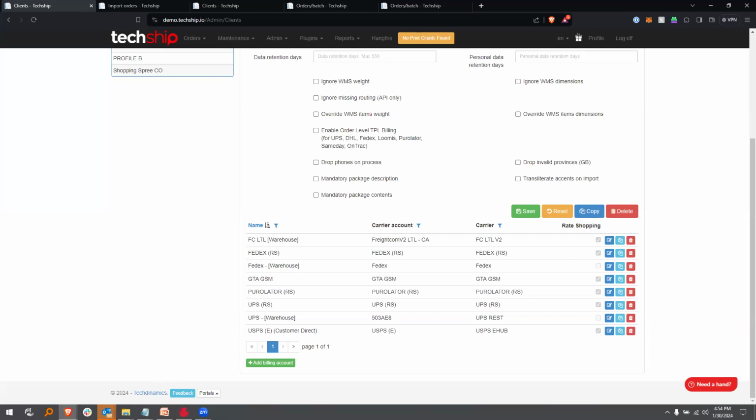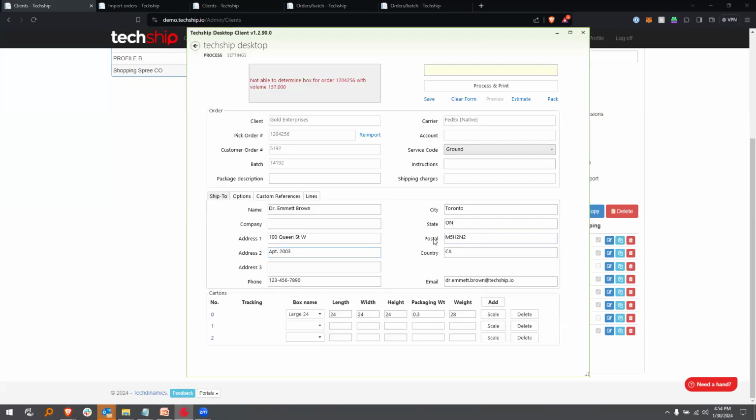Going a little bit back on another question before we jump into the practical example for rate shopping. There's a question on the techSHIP desktop client that the shipper won't know if the address is wrong. Well, if you try to ship with a bad address and you have address validation on, the carrier will let you know through an error message what the problem is through this section. For example, if I try to process this without a city and with a bad postal code, I'm going to get an error message back.